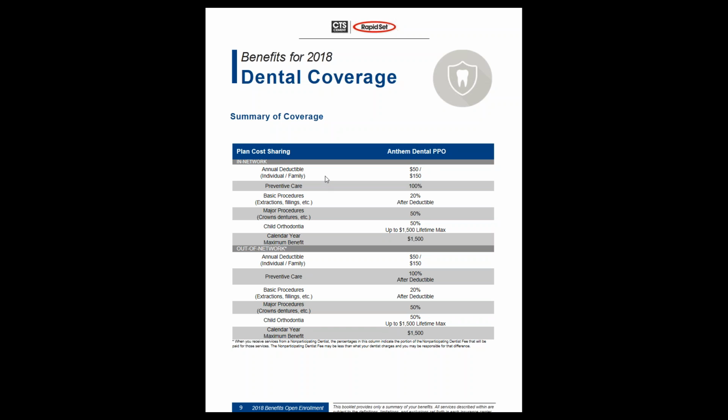With the dental plan, there's an annual deductible of $50 a person or up to $150 for a family. Preventive care, which are the cleanings and x-rays, the bitewing x-rays and so on, that they do twice a year, are covered at 100% with the deductible waived in network. Basic procedures like extractions and fillings are covered at 80% after the deductible, so you would pay 20%.